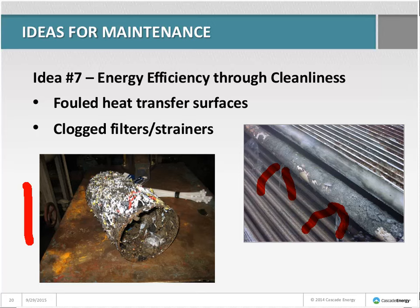Dave, why would the filter look that bad? Is that indicative of something else? Yeah, no, that's a good one. People ask that as well. I mean, there's clearly something wrong upstream of the pump here, where there's some kind of primary screen there, a filter that failed. You obviously would never want this much debris to get anywhere near the pump itself.